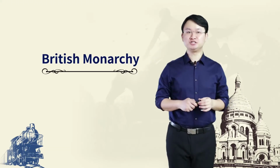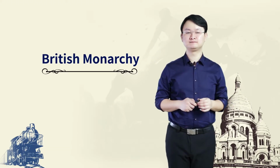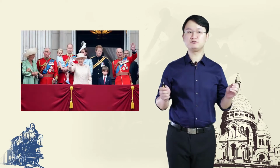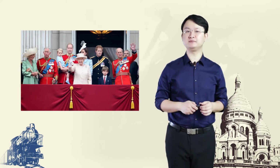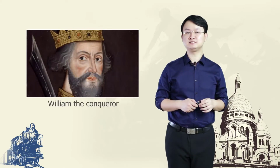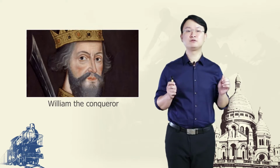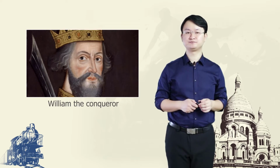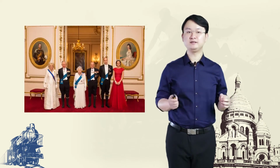The oldest institution of government is the monarchy, which means being ruled by the king. The British royal family is one of the most famous royal families, which has the longest history in the world. It has been almost 1,000 years from King William in 1066, and it has gone through 10 dynasties, 42 kings or queens. Due to the special national conditions and historical reasons, the royal family survived today.